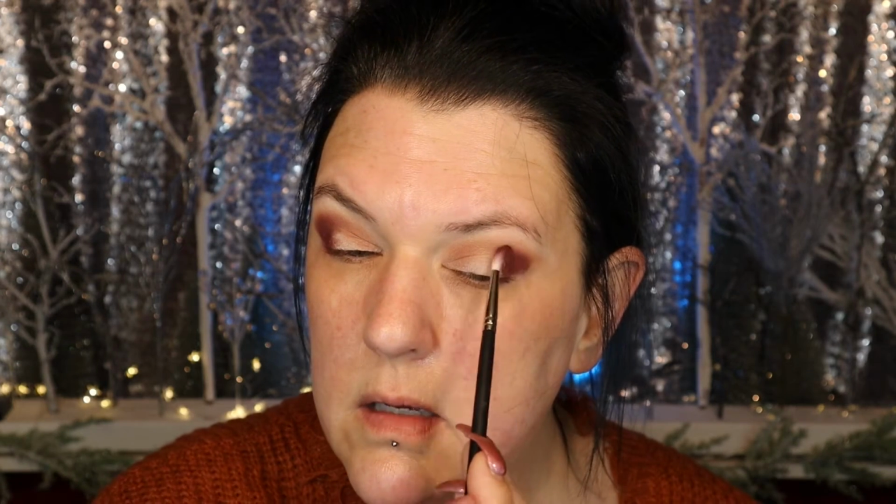I'm basically just going to put this on the outer half or so of my eyelid and crease. So that's a pretty color, absolutely. Really pretty. I do like a nice deep plummy color, especially if it builds nicely, because then you can really make use of it in a lot of different ways as far as darkening up a look.